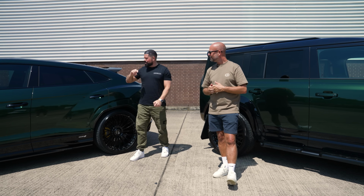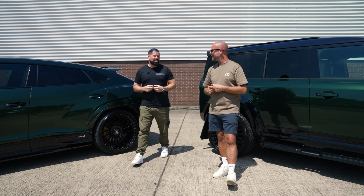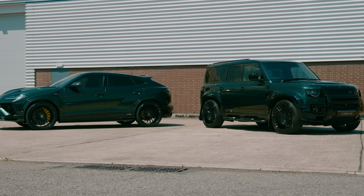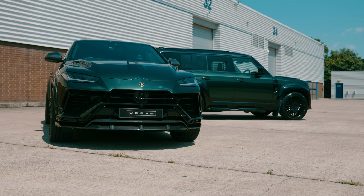And let's be fair, the sun really brings out the colour of the car. So please stay. It doesn't have to be this hot though. I forgot my sunglasses. I'm getting a little bit hot and bothered, but as long as the sun stays out.